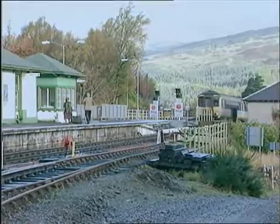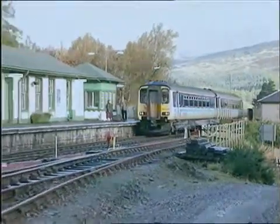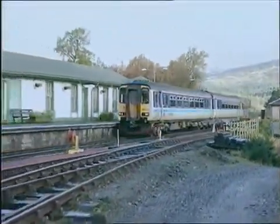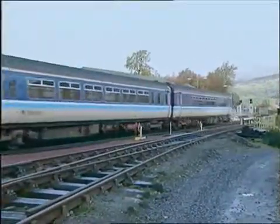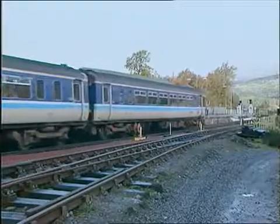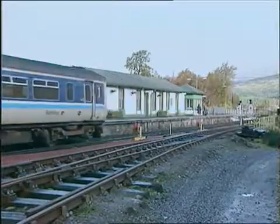Like many West Highland Line stations, Crianlarich was built with a single island platform. Its main claim to fame, however, has always been its privately owned refreshment room. There used to be enough leeway in the timetable for passengers to detrain at Crianlarich and stock up on essentials before continuing their journey.